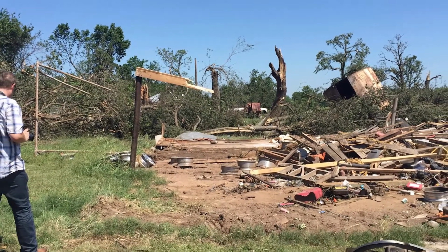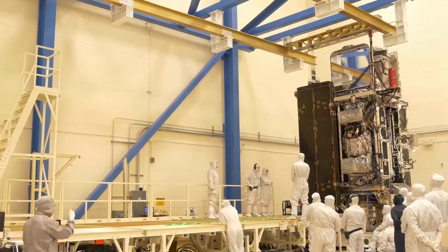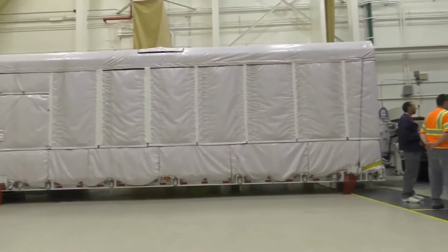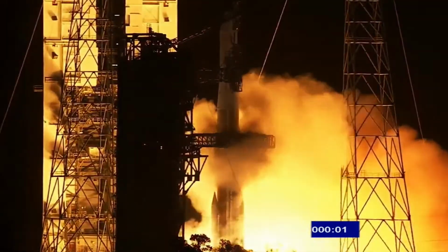in. And thus we continue to strive to do better. A revolution in operational environmental satellites is underway that will lead to a vast improvement in our ability to monitor the Earth and its immediate environment. It begins with the launch of GOES-R.